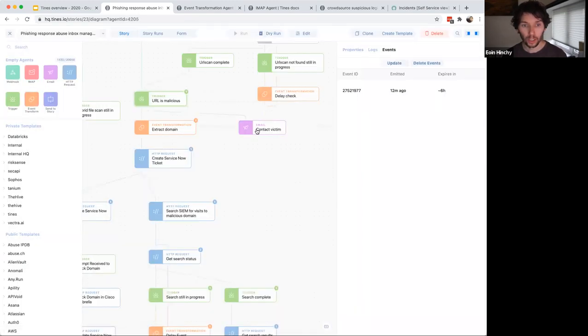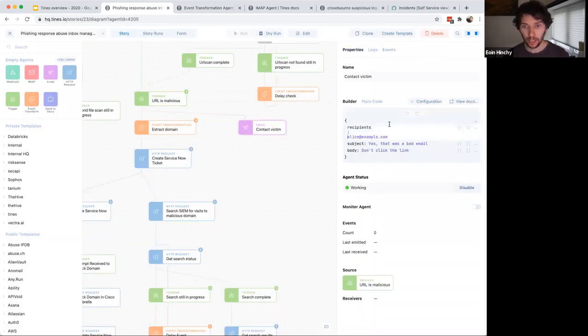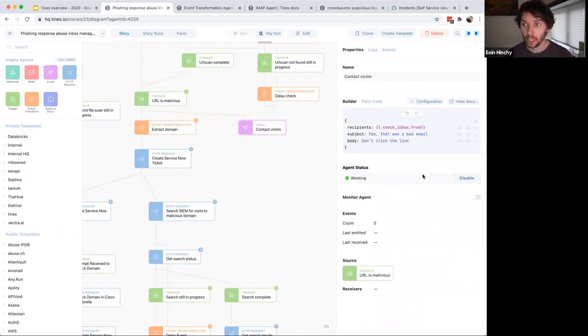So all I do is go back to my email agent, delete the placeholder alice@example, and type two curly brackets and a dot. And Times is going to be smart enough to tell me exactly what information is going to be available to this agent when it runs. So I can go check inbox dot from. That's it. So now every single time this agent runs, Times is going to replace the data at this path with that placeholder. So this placeholder will be replaced by the real data at that field, provided it exists.